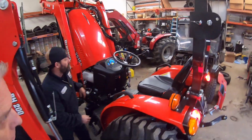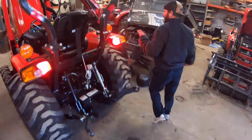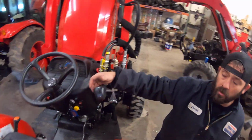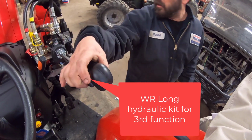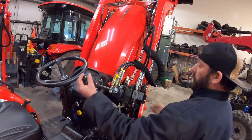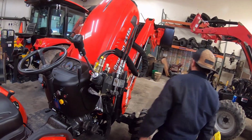Now for yours, we put the WR Long electric over hydraulic kit on here. So what you've got now on your stick, we took the controller off, you've got a push button. Open and close, and you can hear this valve clicking when you do it. That's going to put flow. If you come up here to the front, I got that locked. So it does have a float mode.